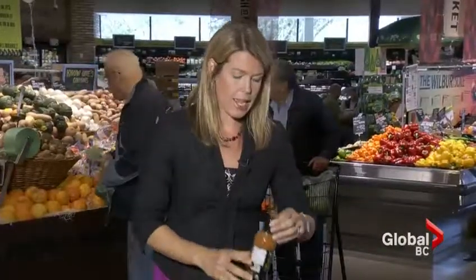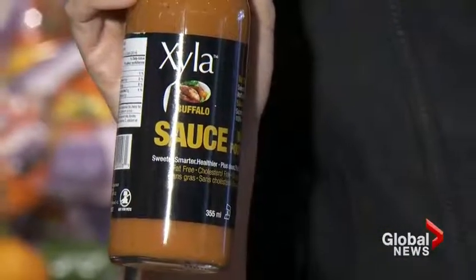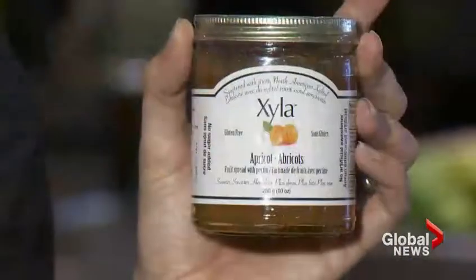It's also been added to things like barbecue sauce, maple syrup has it, ketchup has it. So foods that normally have a lot of sugar, now people that need to reduce their carbohydrates can use them. So there's also a jam that's made with xylitol.